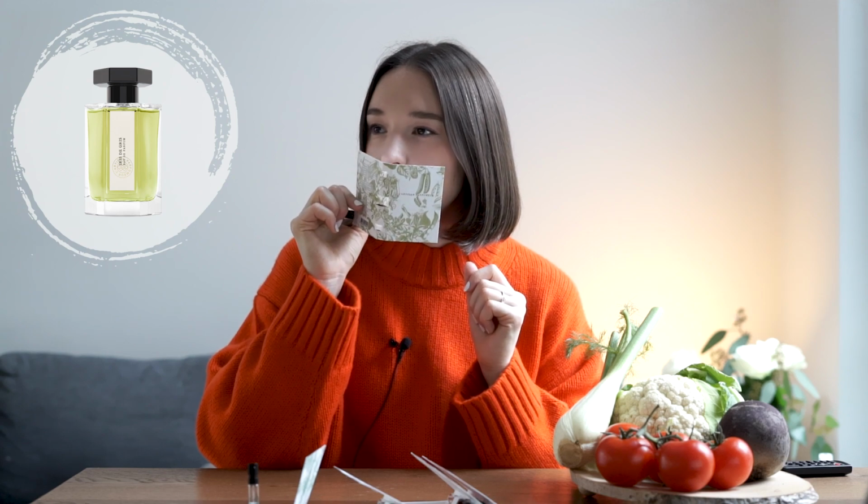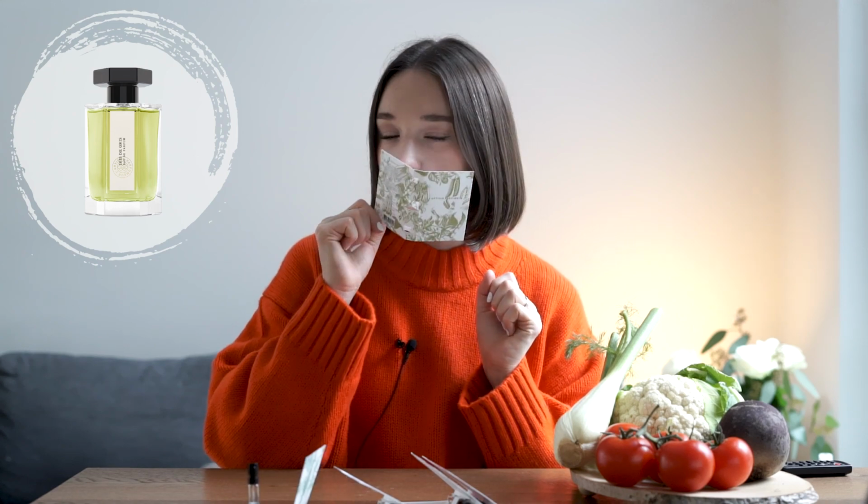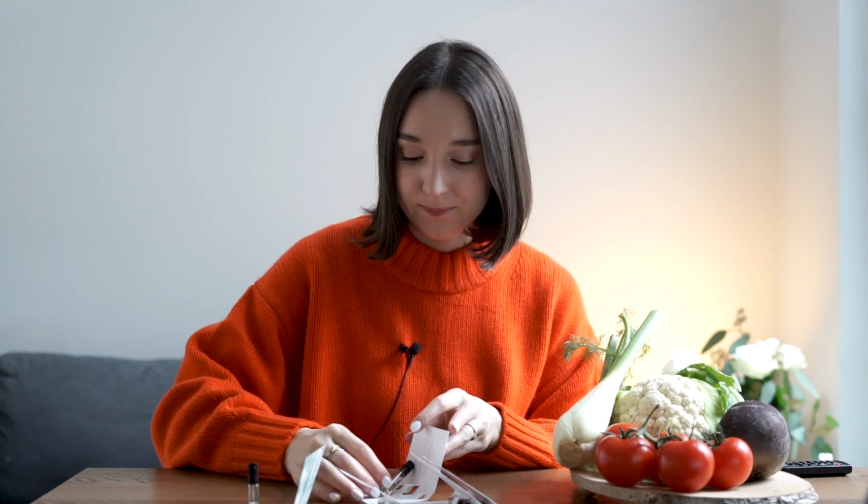It's very elegant. It has the note of iris quite prominent, and iris brings a little bit of melancholy in a fragrance. But it also smells very natural. It's not my number one pick, but still it's very enjoyable. At the end of the video, I'm going to rate the fragrances to illustrate better my opinion about them.